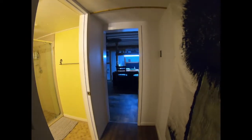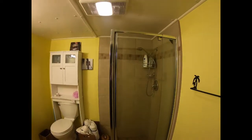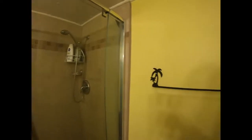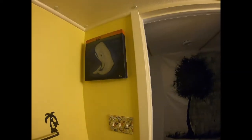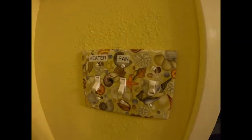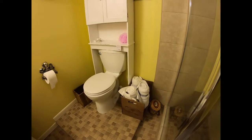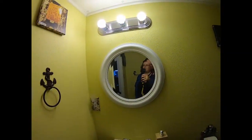Then this is still the hallway. When you turn to the left, you're gonna find the restroom. It does have a stand-up shower with body wash, shampoo, and conditioner. Some cute towel racks. And this is really cute. There's a heater in here as well. They gave us towels, toilet paper, some little essentials. It's a cute little bathroom.